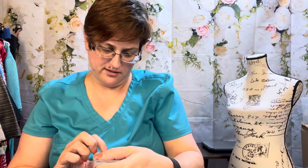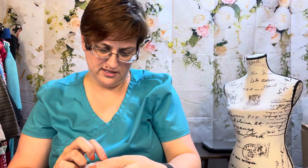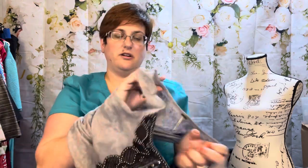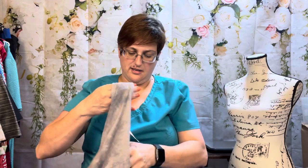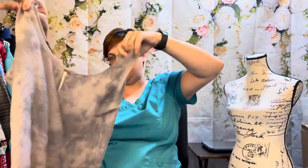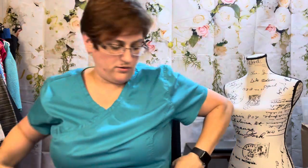Yeah, it is cotton. Turn inside out in a laundry bag. Okay, so we're going to turn them inside out and wash them delicate. But yeah, really pretty. So maybe I'll get lucky and find a really cool stock photo.